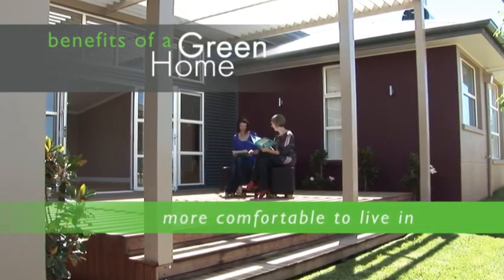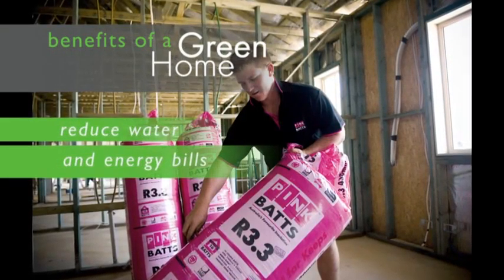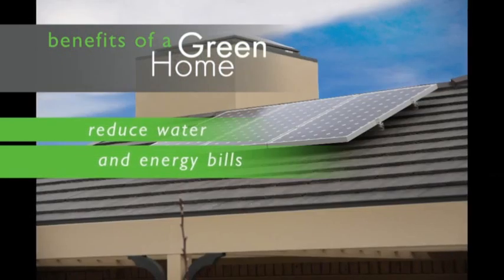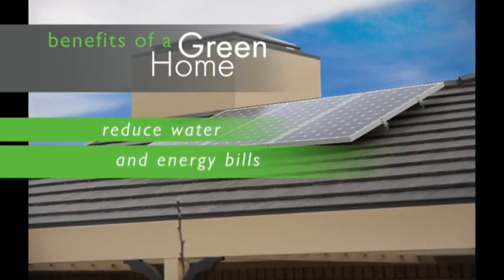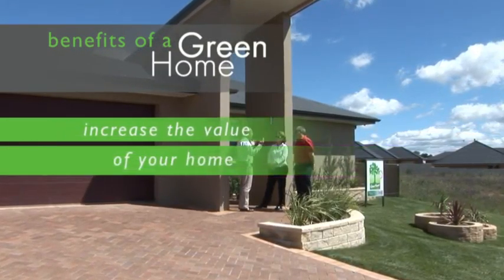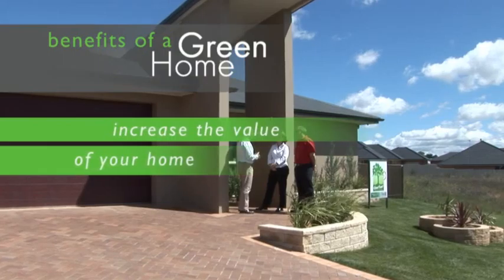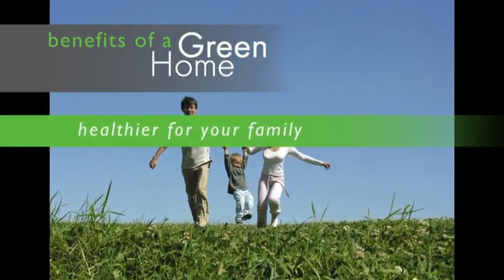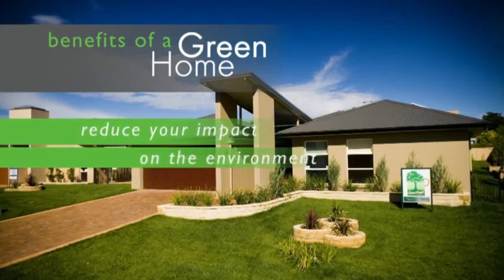If we can limit our water usage, and we can harvest our own water and limit that waste, we're obviously saving money. And if we can use photovoltaic panels on the roof, and we can source our energy from the sun, and even better if we can feed it back to the grid and receive credits for it, well, we're not paying for power either, or we're paying for less power.